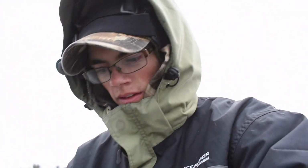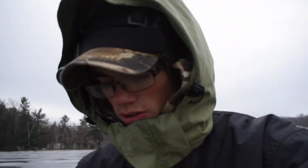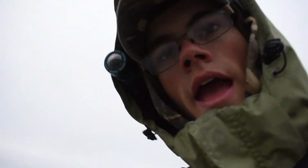Okay. Now the key thing here is to keep moving. I just caught the fish in that hole. I've not marked one in about a minute or two, so now I'm moving. What are you looking at, Pete? Oh, a bunch of trees. Oh, okay. So now I switched to another hole, and there's already one down there. Let's see what happens.